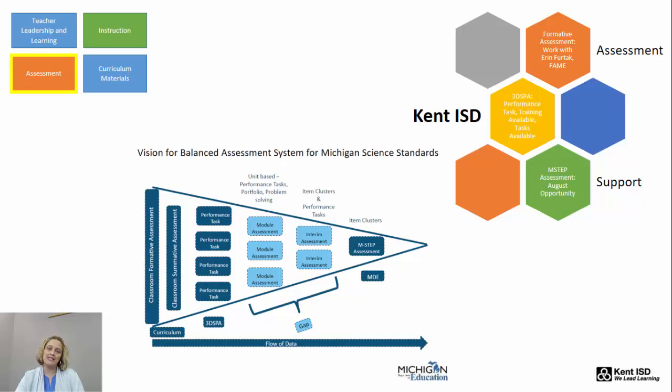Those are called 3D SPA tasks, and those are curriculum agnostic, meaning they don't follow the curriculum you're using, and they can be used as a litmus test to see how that curricular resource and how that instruction is actually doing in the classroom in conjunction with the standards you're teaching. There's some gaps right now that haven't been developed by MDE yet, but then you can see on the far right in the smallest part of the Alligator, because it's only tested once every 3 years, that's the M-STEP.